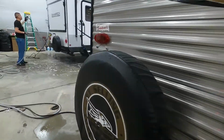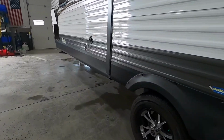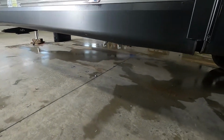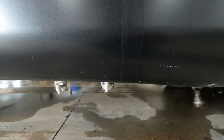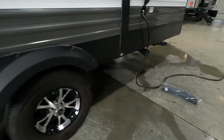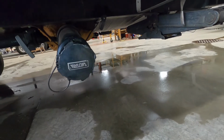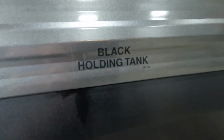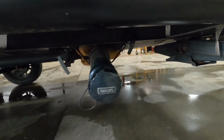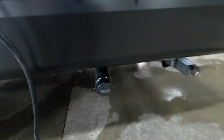Head on over to your low point drain. They're both going to be right here. Open them up, hook up your hicks, and head on up to the dump station. At the dump station, you can take your hose, comes to your convenience pack, hook it up right here. First thing you're going to do is pull your black holding tank. That's going to be your sewage. Leave that black handle open.